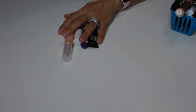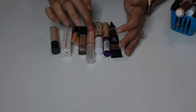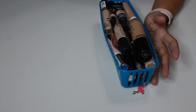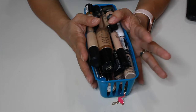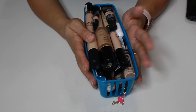Do we want to know how many concealers are in my collection? Well, I think I did decent on concealers. Look, I got rid of 1, 2, 3, 4, 5, 6, 7, 8. I got rid of 8. You know, let's not hate. Yikes. 8 out of 26. What percentage is that? 23%. I got rid of 23% of my concealers. I'm proud of me.